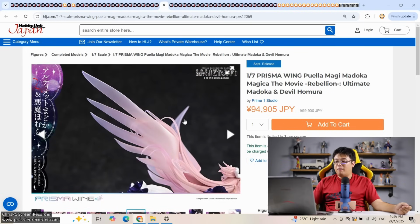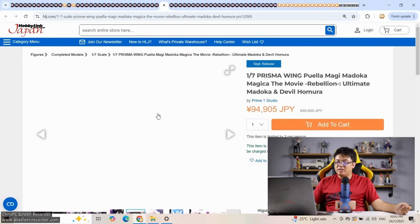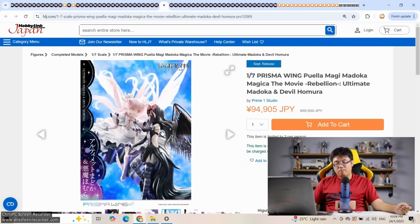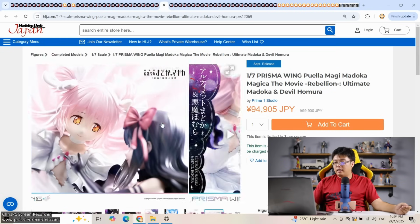money on this figure. And in my opinion, the pricing for this pair of figures, I would say 65,000 yen. 65 to 70,000 yen tops. This is overpriced by a whole 25,000 yen, 30,000 yen. Yes.